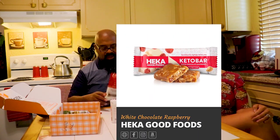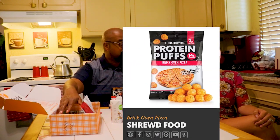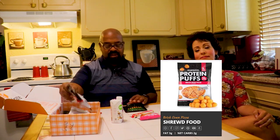So I think this is going to be pretty easy this week. I think I like the cookie first from the Cookie Department. I do like the gooey bar from Hecka Good Foods. And I like these protein puffs. It's kind of a cross between the peanuts, the Pazoots, and the protein puffs. Now we haven't opened up and tried the pudding or the pancakes. We'll let you know after the taste test if we've changed our minds as far as favorites go.